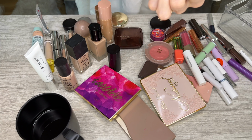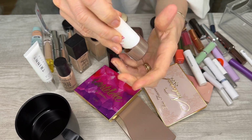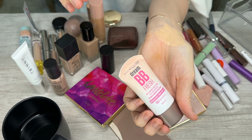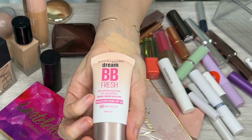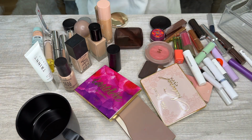Another skin tint that I tried this summer, a BB cream by Maybelline, the BB Fresh. This is SPF 30, and also this was a bit of a disappointment. It's a little too heavy, and I know BB creams can be a bit heavy, but this was not a good color match. It doesn't really blend into the skin very well, so this is a bit of a disappointment, and that's getting decluttered. I'm going to keep the Westman Atelier and give it a few more tries. Maybe I can find a way to use it.